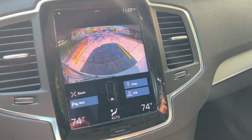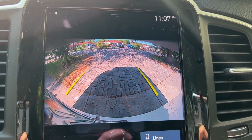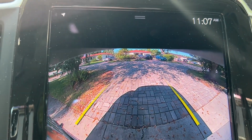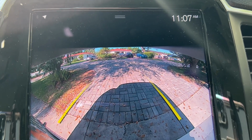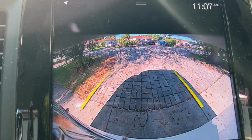We're gonna go for a little drive. Okay, one thing I have to point out, which I noticed when I first got in this car, is the quality of the backup camera. You can count the freaking bricks in the driveway. It's like the same quality as an iPhone camera. That's pretty impressive. Nice job, Volvo.